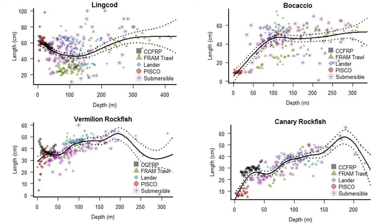For bocaccio rockfish, we see a sharp increase in length with increasing depth up to about 100 meters, and then a more gradual increase. We know that young settle and shelter in kelp forests, and then move to deeper waters once they're large enough to avoid predation.